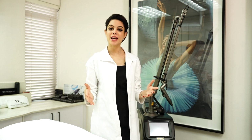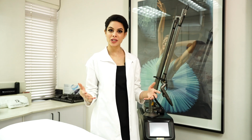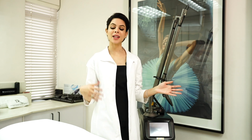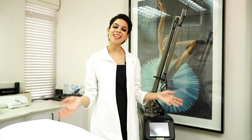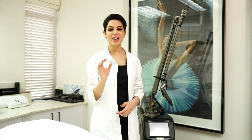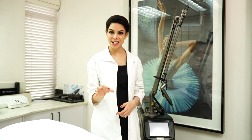There have been many different laser modalities used for the treatment of melasma with variable effect. And what's used mostly presently are two lasers. One is the picosecond and one is the Q-switched Nd:YAG. Both come with benefit, but again, you have to be mindful about how you're going about using your energy. Here at the dermatology room, we use a Q-switched Nd:YAG, and that's the Hollywood Spectra. But it's a very special way this energy is delivered.